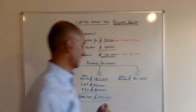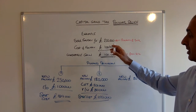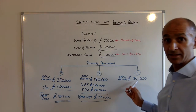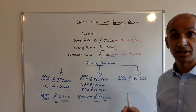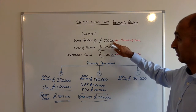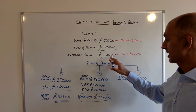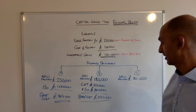Let's look at scenario C. So how much is not reinvested here? £200,000 were the proceeds, and the new factory cost 80,000. So the amount not reinvested, which is always the first thing to look at, was £120,000. We received 200, we paid 80, so we did not reinvest 120. And because the 120 is greater than 100, rollover relief is not applicable.